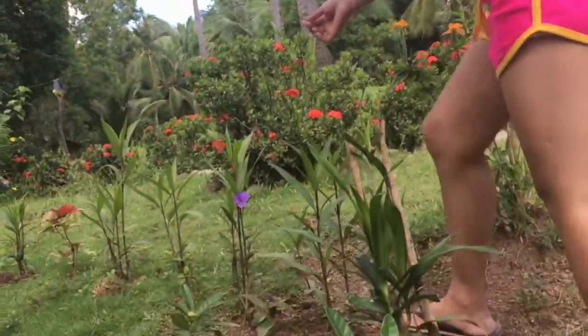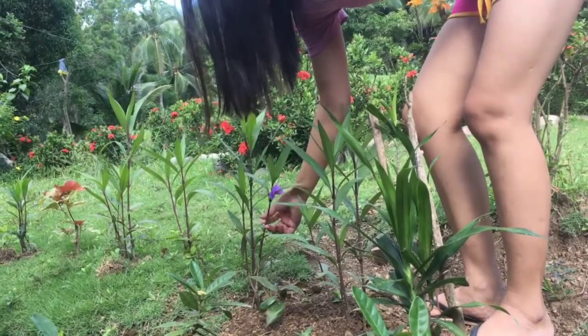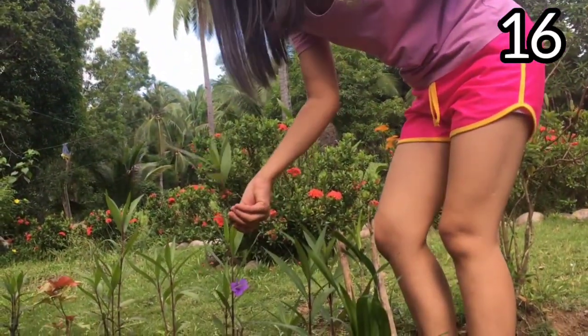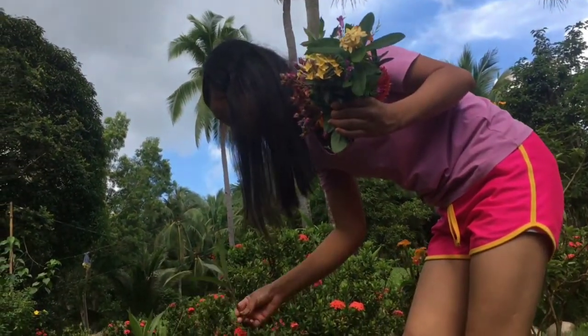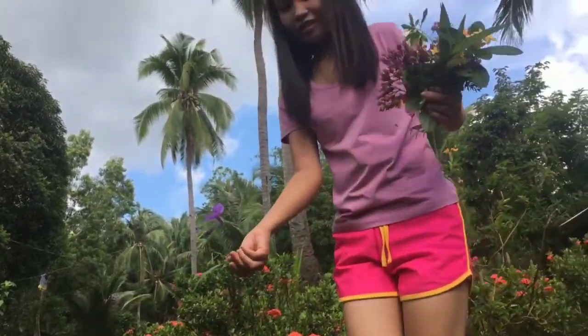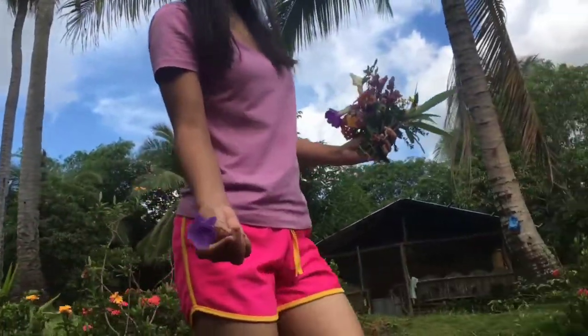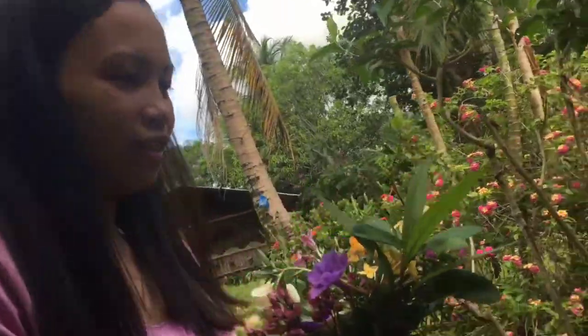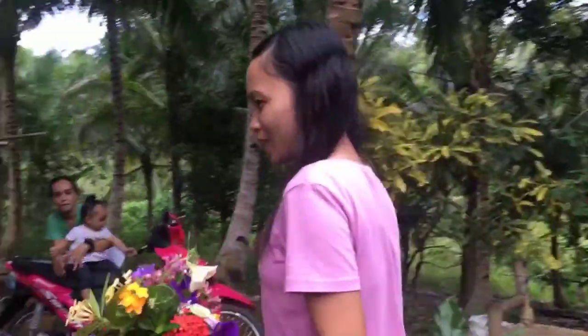It's violet. What's it called? This one. Okay, what is this? My mother's favorite color. It's violet, very violet. I'm going to plant this kind.